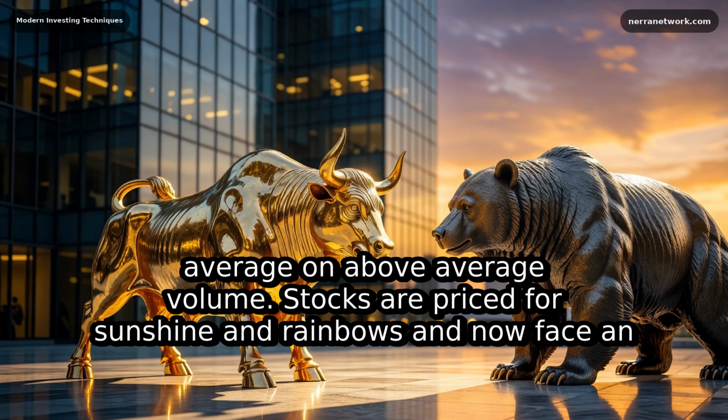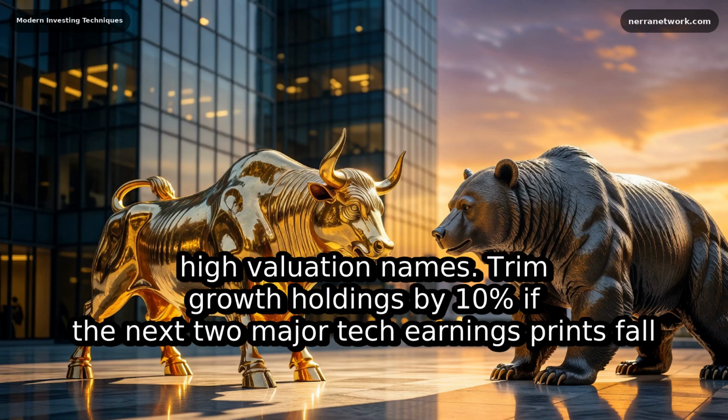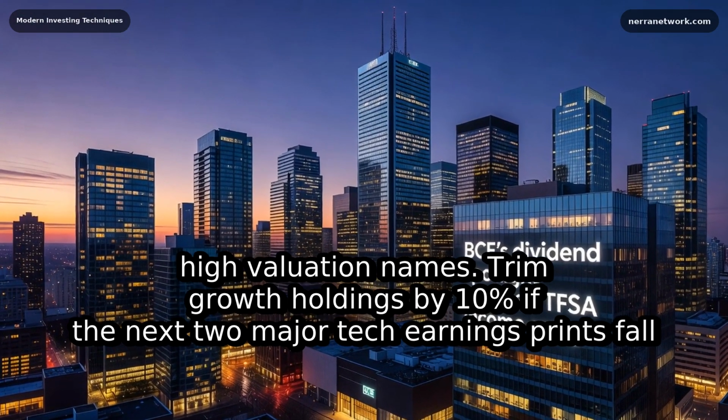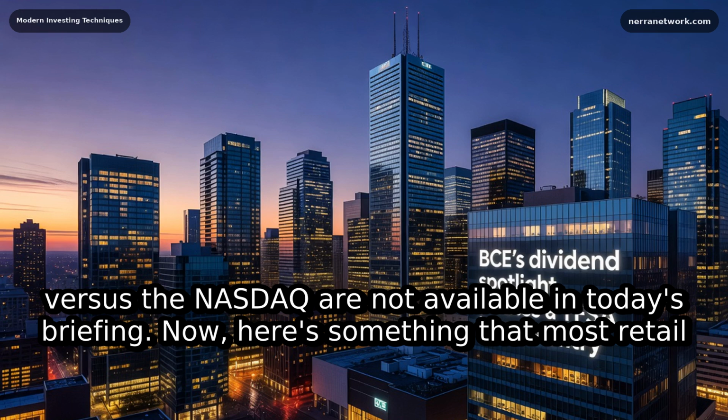Stocks are priced for sunshine and rainbows and now face an earnings test. Wall Street expects strong results, but any misses could trigger rotation out of high valuation names. Trim growth holdings by 10% if the next two major tech earnings prints fall short of consensus. Portfolio performance metrics, including cumulative return, win rate, and alpha versus the Nasdaq, are not available in today's briefing.